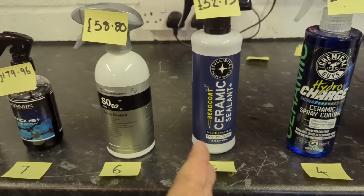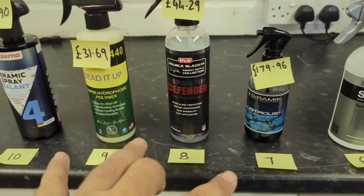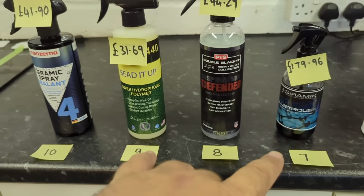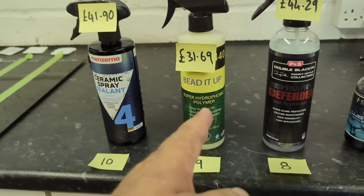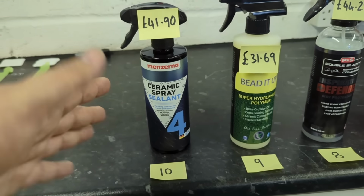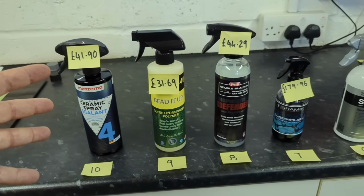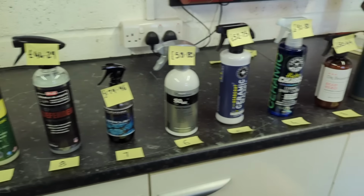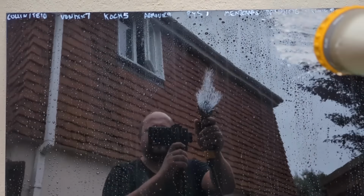Now we're at the halfway point. Now we're getting on to the ones that I think you can notice are a little bit more slidey. So the top podium, P&S, Bead It Up. And then the Menzerna, definitely you can feel a lightness of that applicator under this product. So this is the slickness king in this particular group comparison. There we go.